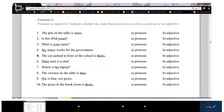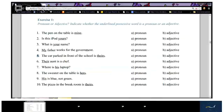All right. How about number 5? Number 5 is for Lorenzo. The car parked in front of the school is theirs. Pronoun. Is theirs. Good. And why is this a pronoun? Because there isn't a noun. Good. There isn't a noun. And it's also following a form of the verb to be.